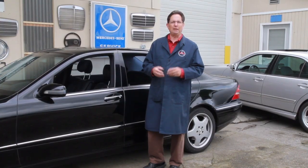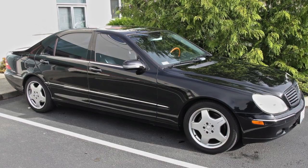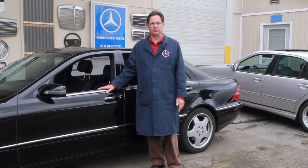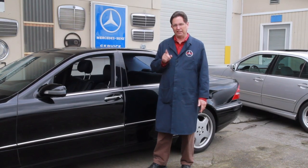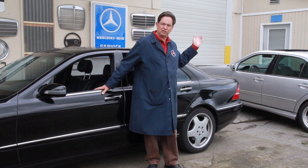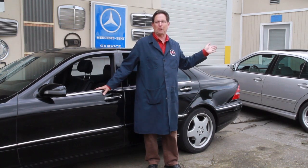But let me have you look at it this way. This is a 2000 S500 W220 S-Class sedan. Brand new in 2000, this car cost $89,000. You can now buy a car like this today for 10%. Yes, that's right, 10% of the original purchase price. And over here, you see a 2000 E430 Sport. This is a W210 chassis. This car was about $63,000 new, and yes, you can also buy a car like this for about 10% of the original cost.